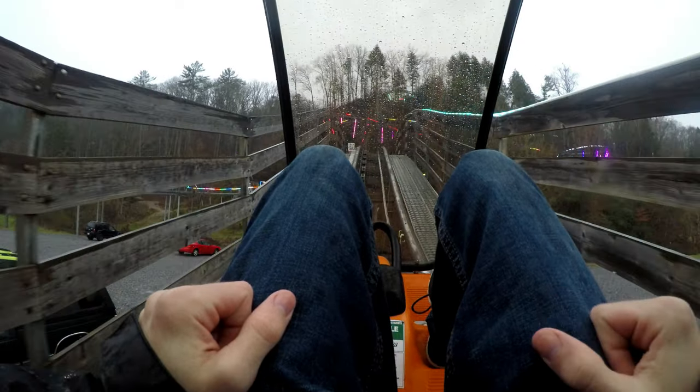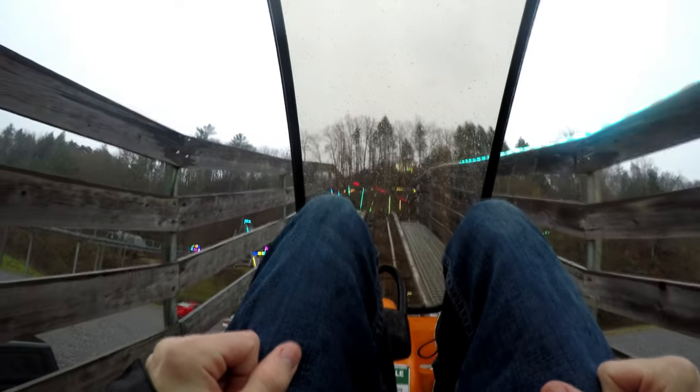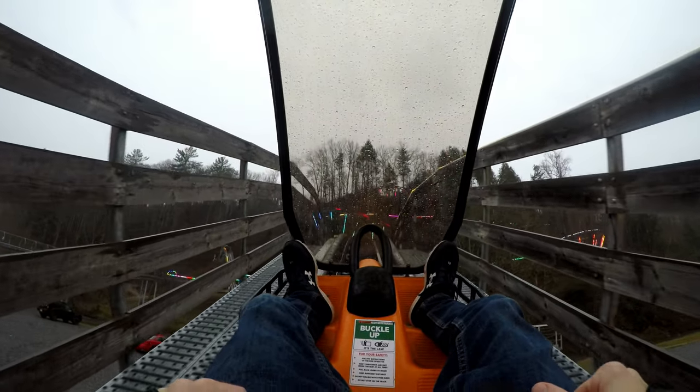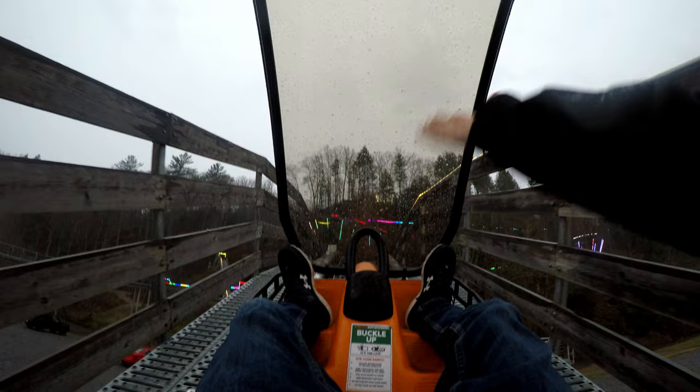Alrighty guys, we are riding the Smoky Mountain Alpine Coaster today. This is going to be my second ride on it and final ride. As you can see, it's raining.